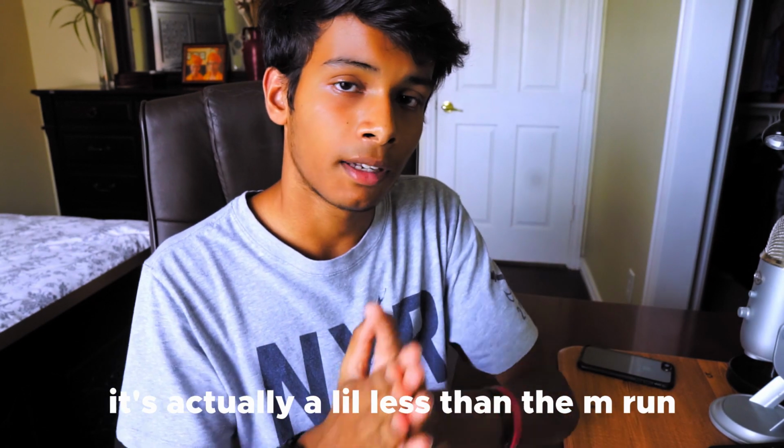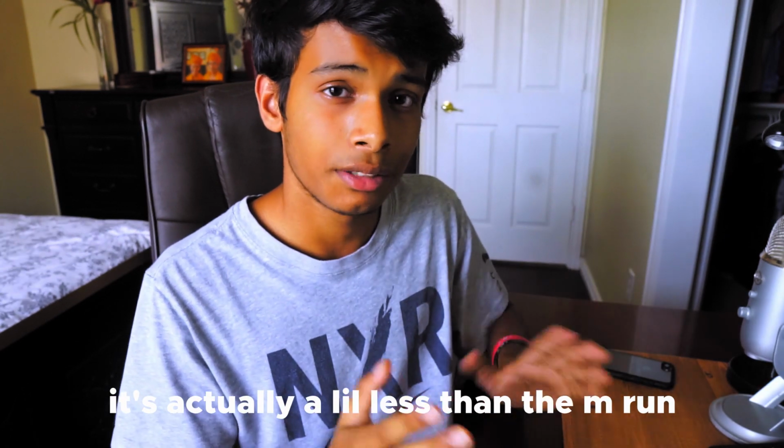So it's probably going to be 1 to 2 miles less than what your long run is currently. The third quality workout of the week is basically the same mileage as your M run, but you split the M run in half, like the amount of mileage, but it's just easy running. So your first half is just going to be easy running, then you can do some strides in between, and then just some more easy running.